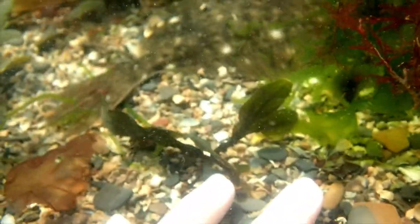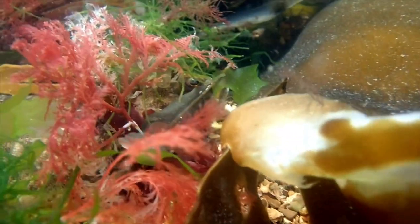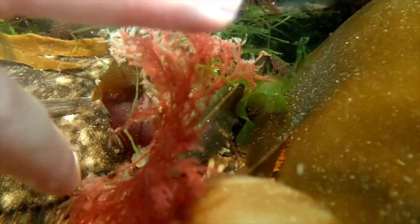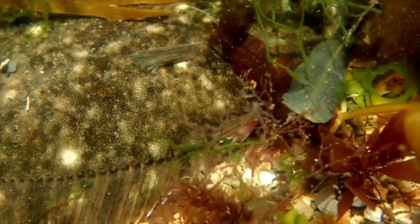Okay, so I say ginormous. Actually, one of the biggest fishes that you can ever find in the UK is a flatfish. It's a turbot, which can get absolutely huge. So really, in terms of flatfish in general, it's quite a small flatfish. But in terms of what you usually find in rock pools, it is massive. So I think with the white spots, this fish is a flounder.